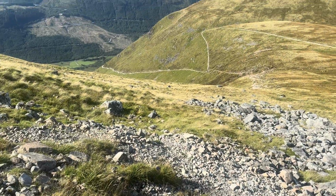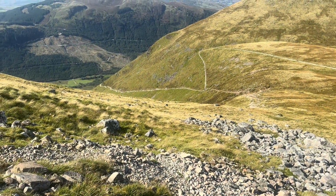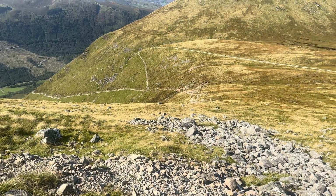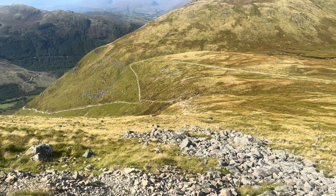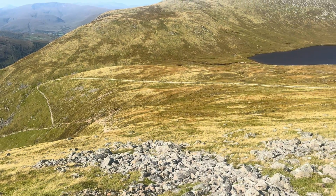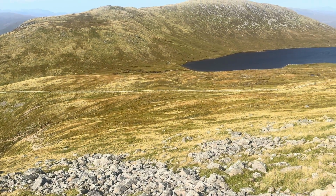So here's just a quick view of what we have come up so far. So that was the path. That's where it went diagonally, where there was a sign. And then this is the path that takes us all the way past Halfway Lock.